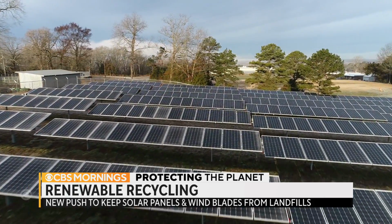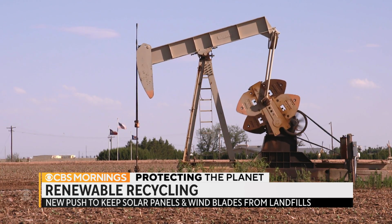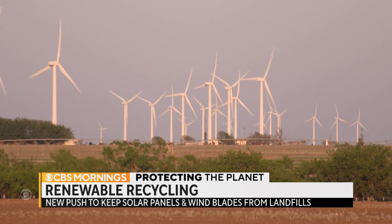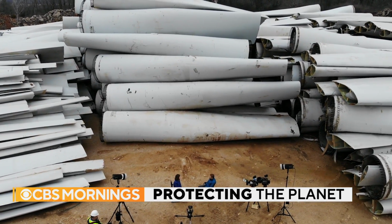Scientists say renewable energy, mainly solar and wind power, is key to combating climate change, allowing us to ditch fossil fuels and their planet-warming carbon emissions. But the answer, blowing in the wind, raises an uncomfortable question. What is all this stuff? This is our storage of windmill blades before we process them.